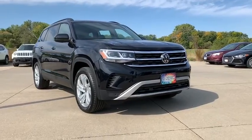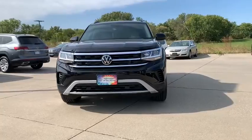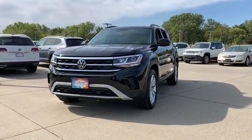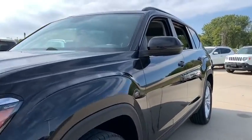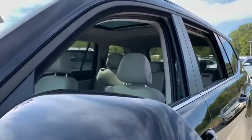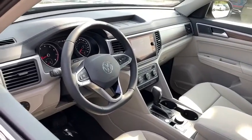You are going to love the 2021 Volkswagen Atlas. The Volkswagen Atlas provides you all the flexibility you'd expect from a crossover vehicle with three rows of seating. The Atlas also features the latest in audio and safety technologies. Here are some of this vehicle's great options.